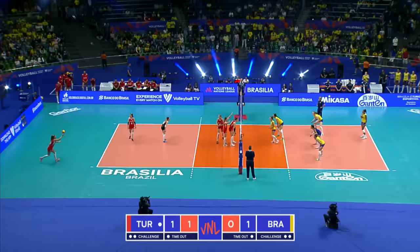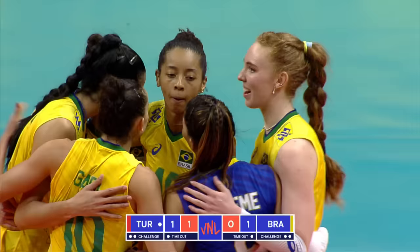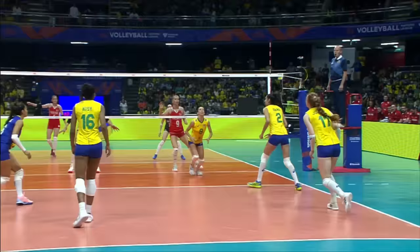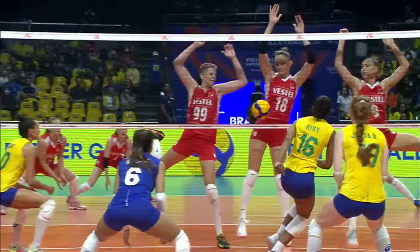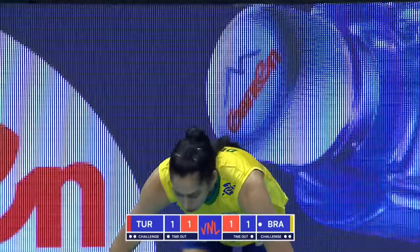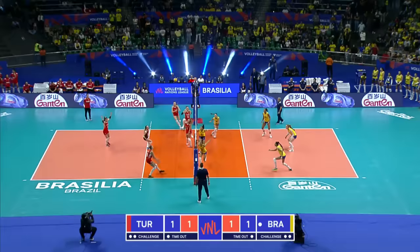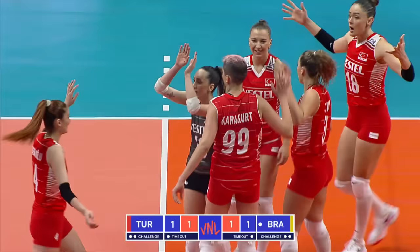Cross court going out to Julia B. Well, that time Brazil make the block. So even start to this set. Beat the block, I should say. As Kissy hits into that double in the middle, thus giving Diana a chance. Her last service rotation, well, that really got Brazil motoring. Karakurt swings to the line.